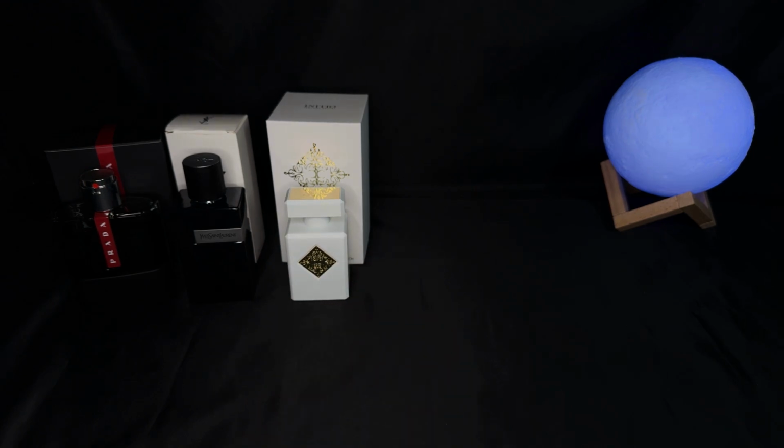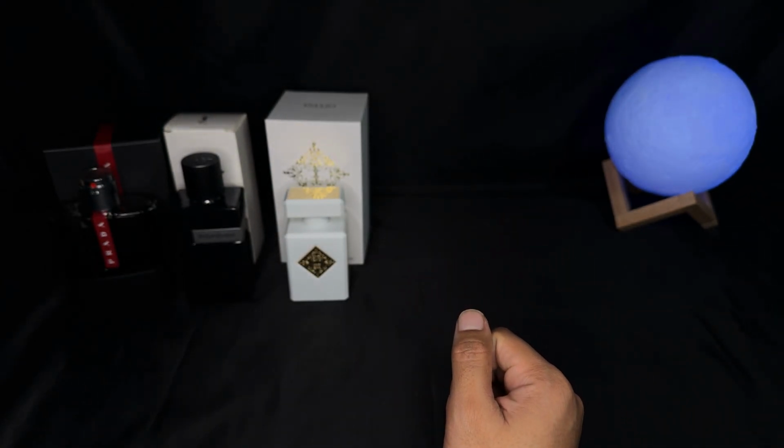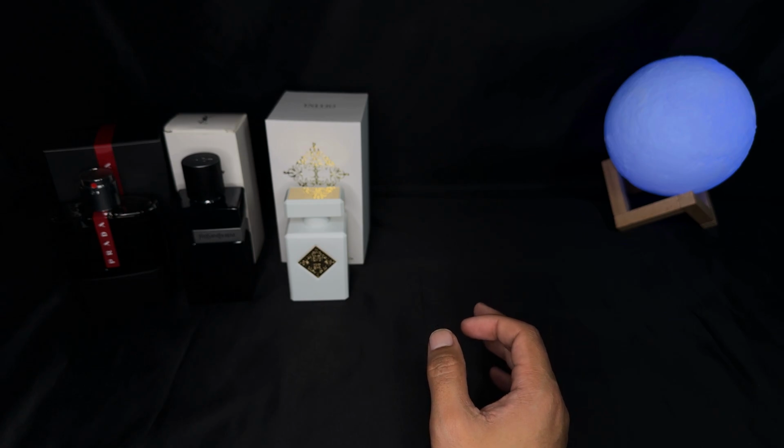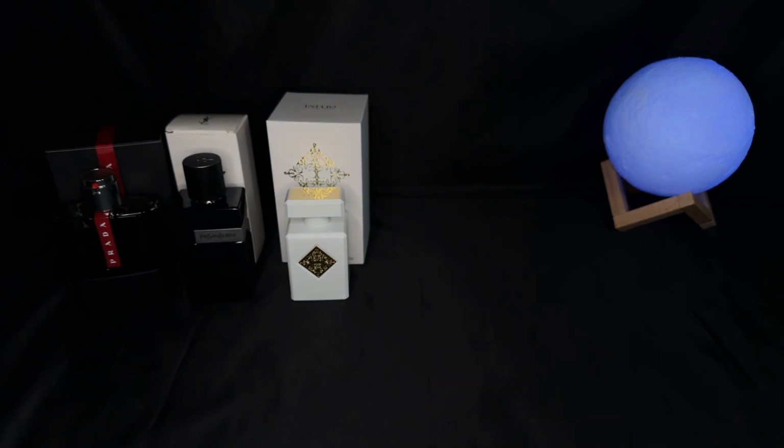But that is number 3. It's so smooth, super smooth. The musk is not animalic. It's not overpowering. It is a little powdery, a little citrusy, but it's mostly musk, and it's the most pleasant musk that you can imagine. I absolutely love this fragrance. So that is number 3, Musk Therapy.